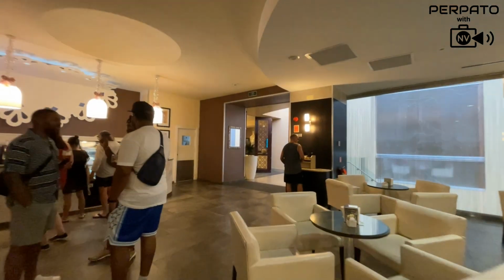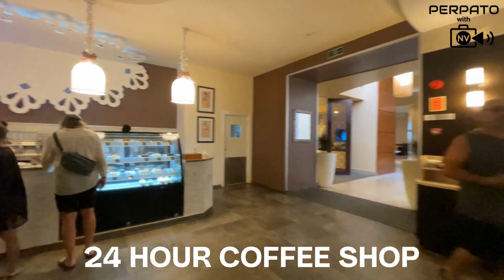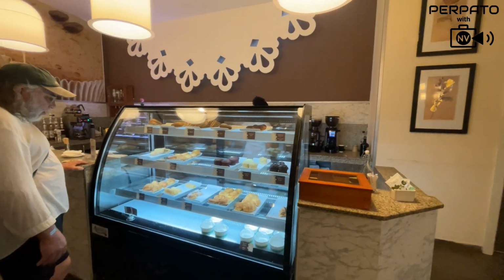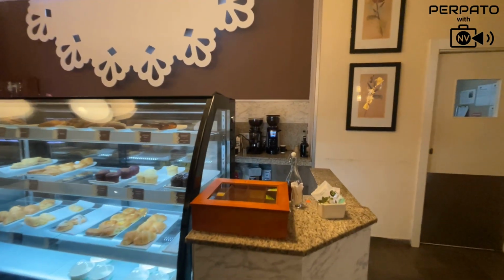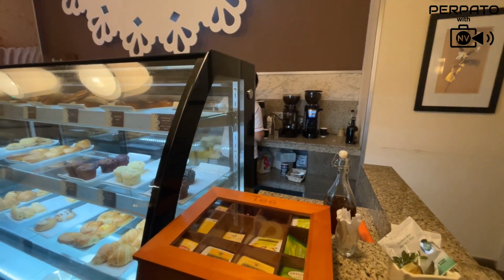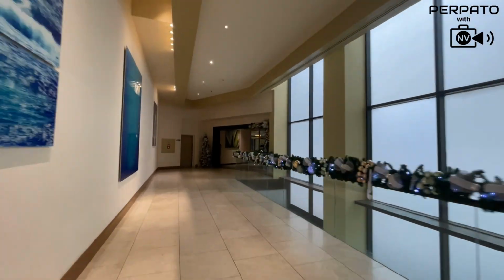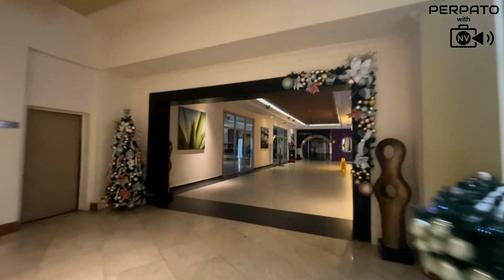And then this is their coffee shop. And the coffee shop, there's also pastries. In the evenings, they have cakes and different things. You can also pick up some tea if you like for your room. Okay, we're heading over here.